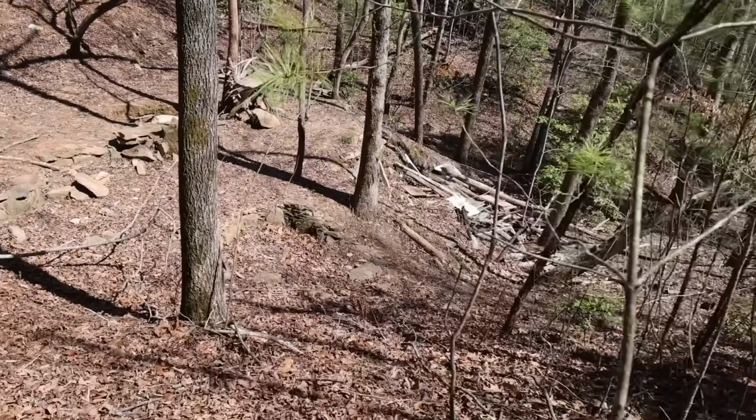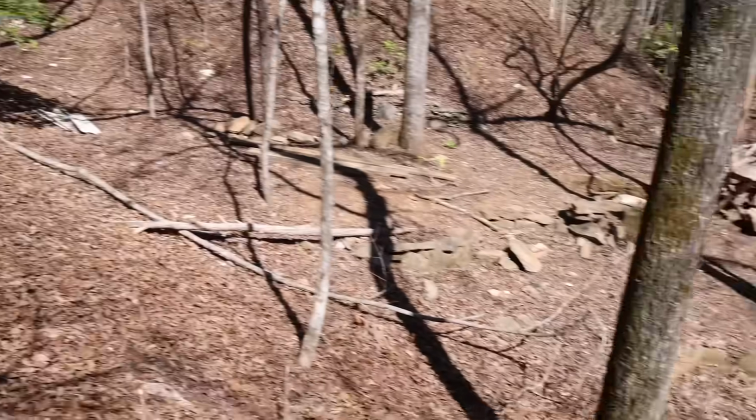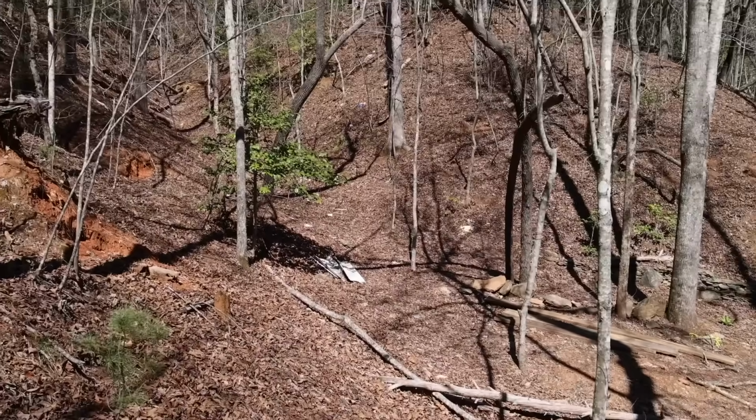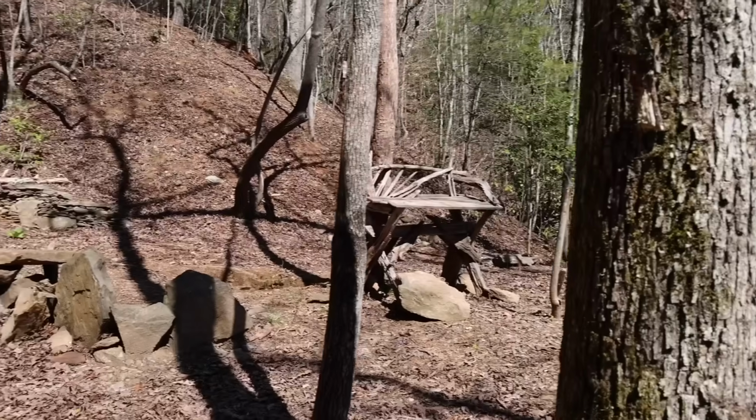As I hiked back down the mountain, I stumbled across this weird camp where somebody's been living in the woods, rent-free, maybe Sasquatch. I'll save this story for another episode.